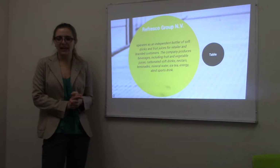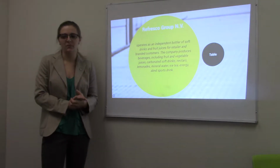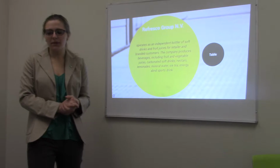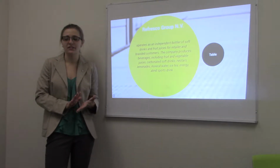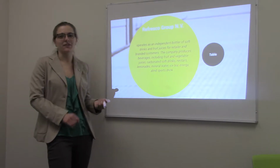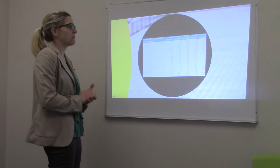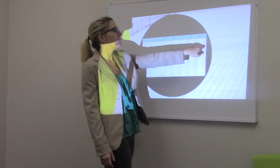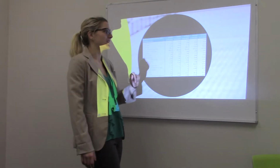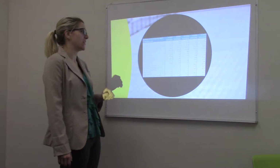Refresco Group operates as an independent bottler of soft drinks and fruit juices for retailers and branded consumers. The company produces beverages including fruit and vegetable juices, carbonated soft drinks, nectars, lemonades, mineral waters, iced tea, energy, and sports drinks. Over the last 5 years, they've been doing okay. As you look at their cash ratio, it's at 0.23, which is not very good, especially compared to other companies within the industry.